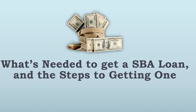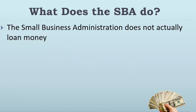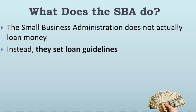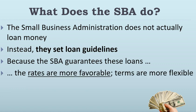What's needed to get an SBA loan and the steps to getting one? What does the SBA do? The Small Business Administration does not actually loan money. Instead, they set loan guidelines. Because the SBA guarantees these loans, the rates are more favorable, terms are more flexible.